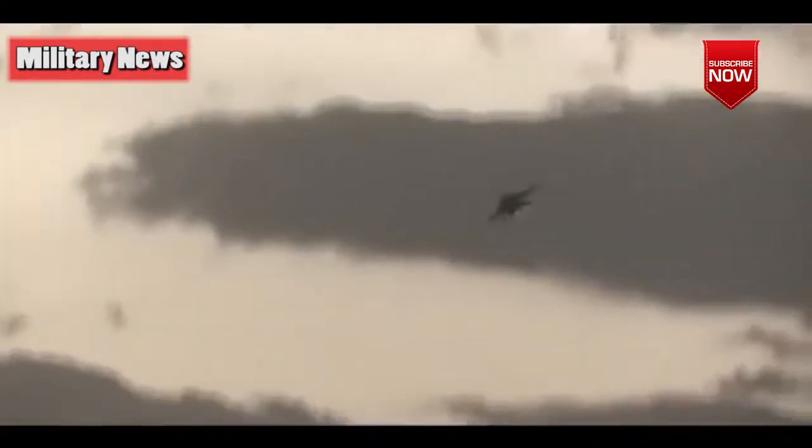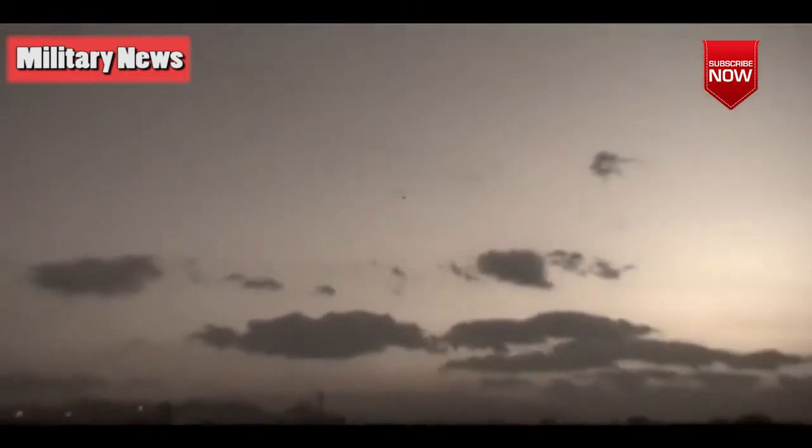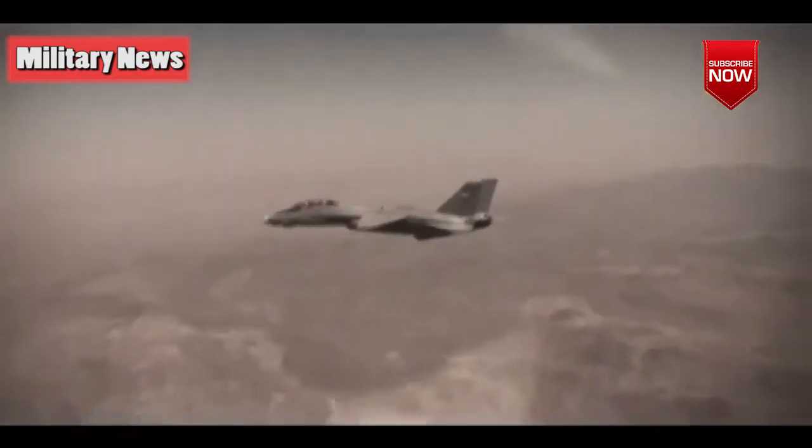Key point: during the Iran-Iraq War, Iran used its F-14s to great effect. Iran's force of American-made F-14 Tomcat interceptors dominated the sky during the Iran-Iraq War from 1980 to 1988. F-14s reportedly downed more than 160 Iraqi planes.